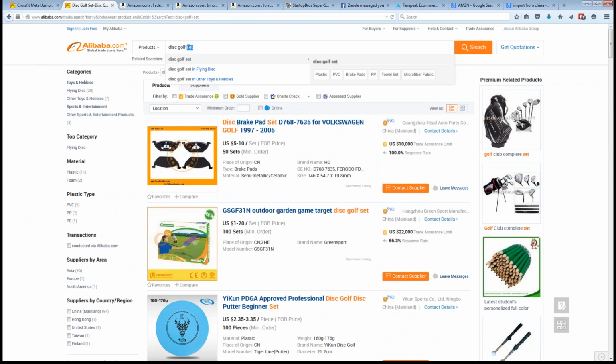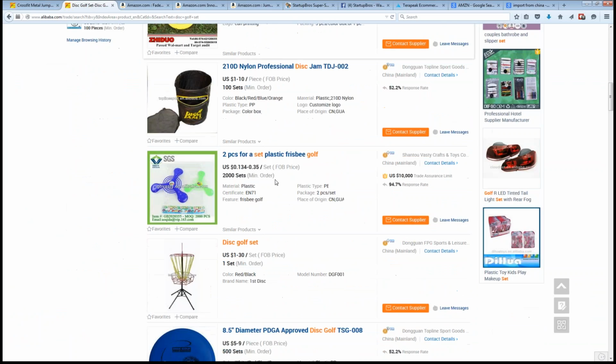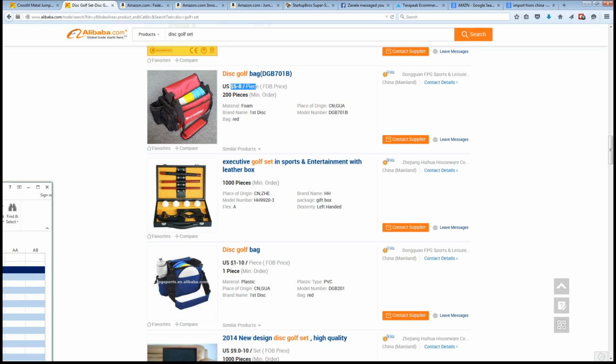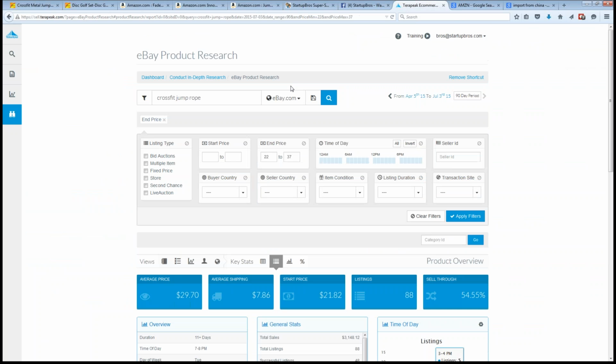On Alibaba, we can buy this thing for 1 to 10. That's not a real good range there. So let's see if we can find a different comparable one. Doesn't look like there's many out there. Here's one that's 5 to 8. So that's probably a better idea for us. So 5 to 8 for 200 pieces. So let's go ahead and throw that in here. 300 pieces. And we'll jump over to Terapeak here, and we're looking for the disc golf bag set, I think.